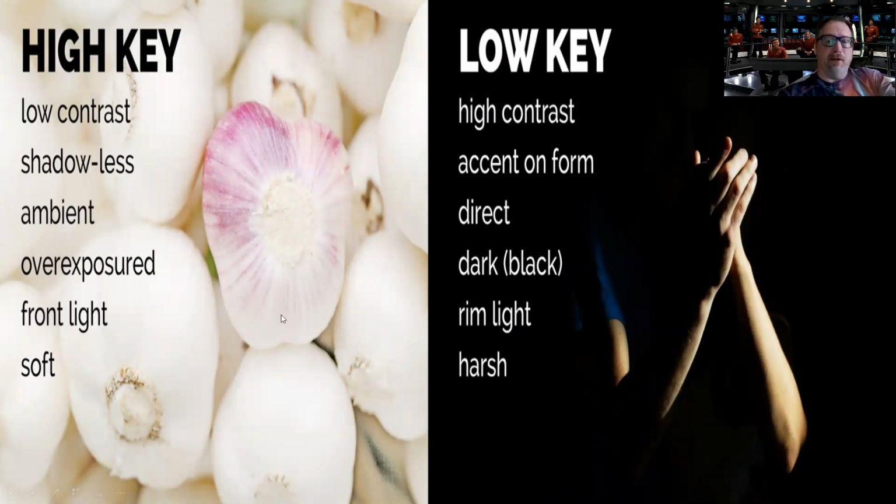Let's start off with over here. We're going to start off with high key. High key basically means there's very low contrast between any of the images. So you're going to see the details, even the details that are underneath the lovely garlic cloves that happen to be here, underneath that beautiful pink, right in here where my cursor is. See how that's the shadow. That's very little contrast. They're almost shadowless.